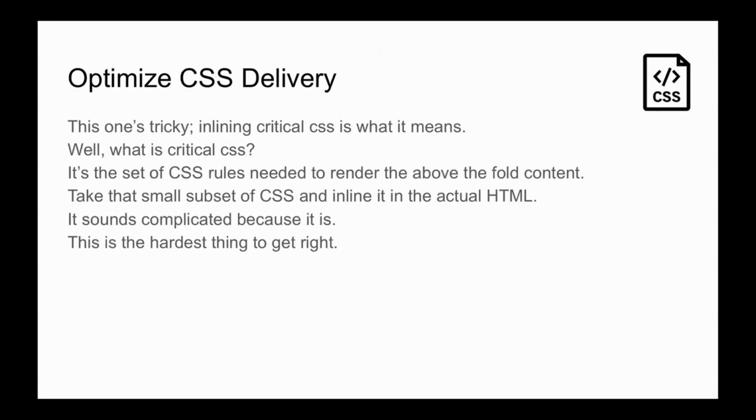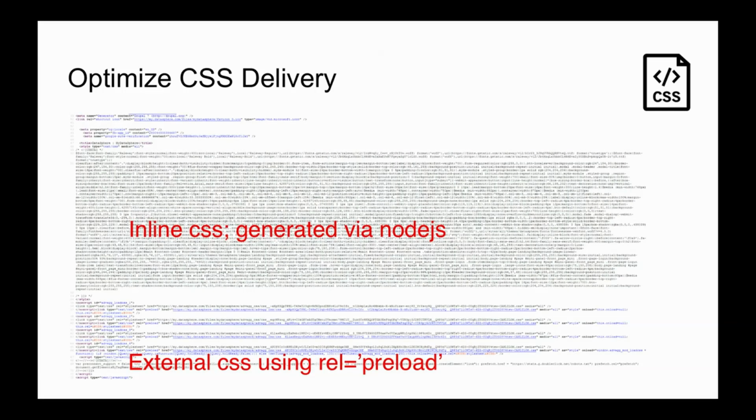All right, next up, optimize CSS delivery. This is the big one. If optimizing a website was a game, I'd call this the boss level. So if you want to beat the boss at the end of the internet, this is the boss right here.